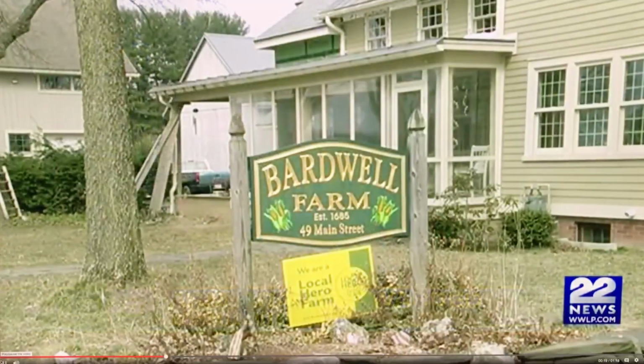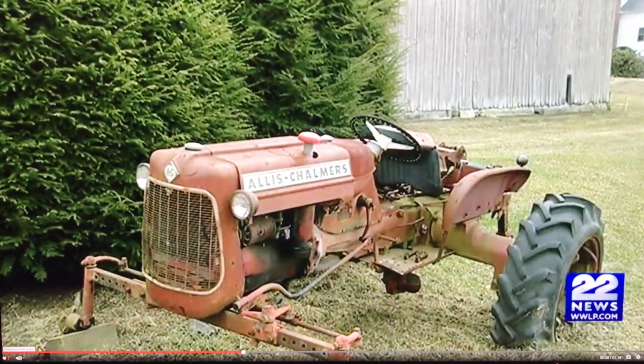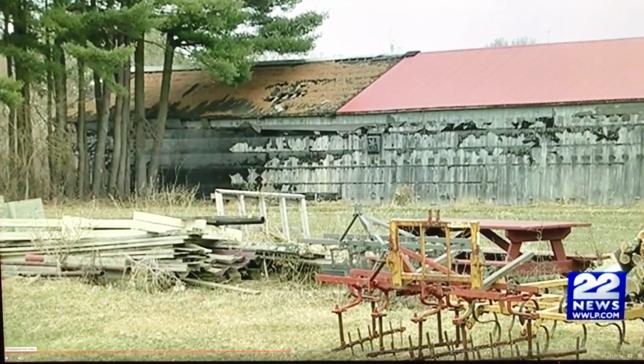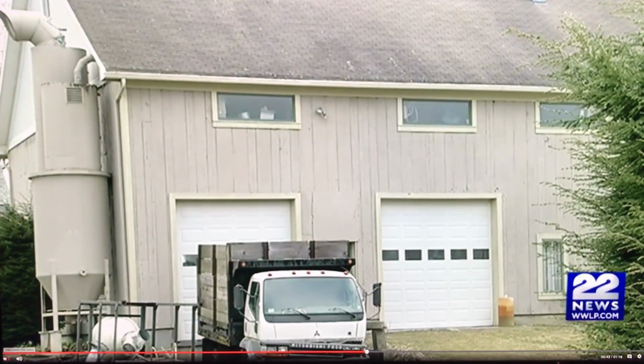The Baker-Polito administration is trying to help farmers reduce pollution. 22 News reporter Tashani Whitlow joins us from our Hampshire County Bureau to tell you how the state is assisting. Governor Baker awarded $500,000 to 16 farmers to help them reduce greenhouse gas emissions and to also implement new practices. The grants were awarded through the new Agricultural Climate Resiliency and Efficiencies program. It was created as a way for the state to continue reducing greenhouse gas emissions. Farmers like Bardwell Farm in Hatfield plan to use the money to purchase a $14,000 two-row precision planter. The equipment will save time, cut costs, plant more seeds, and be more friendly to the environment.